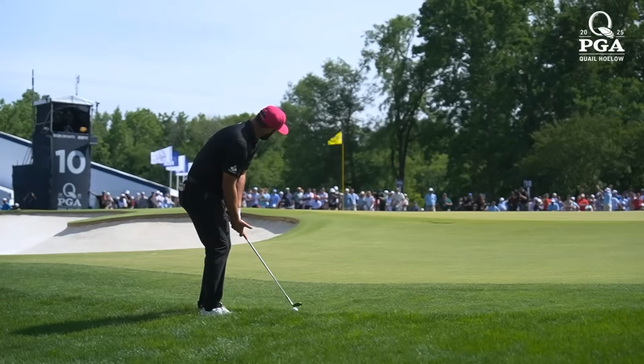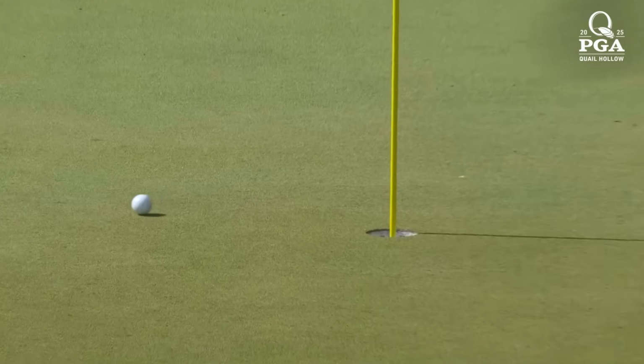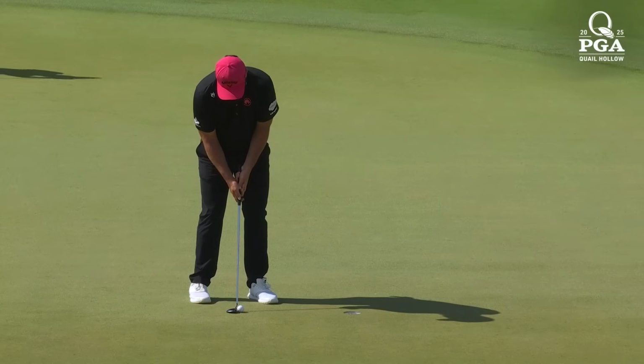Go to 10. The third for Jon Rahm at the par 5. Left it in a really good spot. Coming out of that first cut, should be able to spin it. Oh, yes, Colt. Beautiful shot for Rahm. Rahm to get within 2.